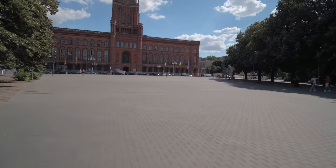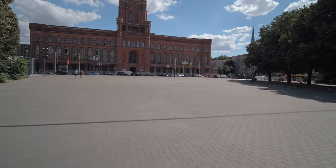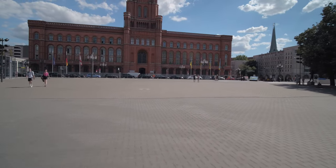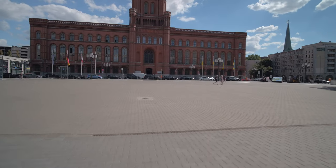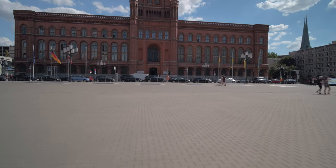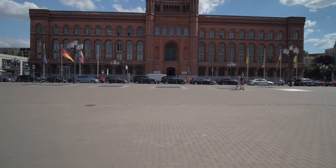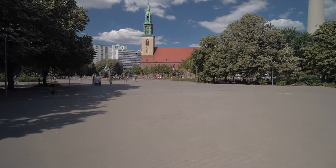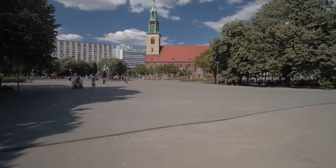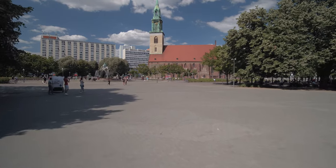Enjoy the Rote Rathaus, the Red City Hall, the Town Hall of Berlin. It is the home to the governing mayor and the government of the state of Berlin. In the near of the Red City Hall and the Berlin TV Tower, you can find the St. Mary's Church, one of the oldest churches in Berlin.